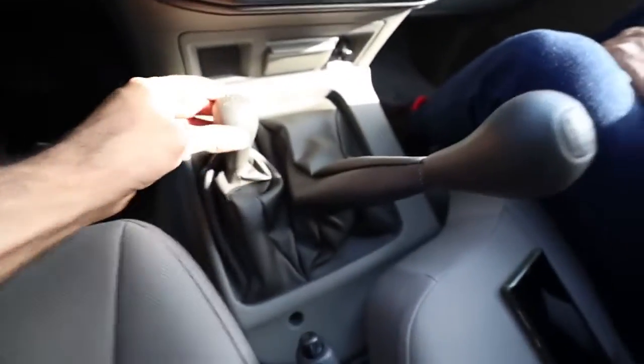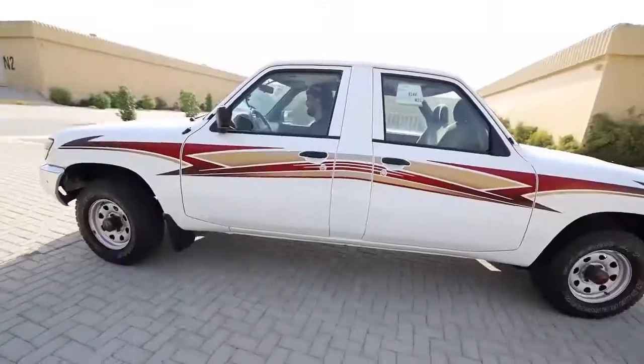All right, guys, oh, by the way, this car is a manual. So this car actually has two gear sticks. Not only is it two-sided, it has two gear sticks. Look at this. One gear stick, two gear sticks. This is so crazy.